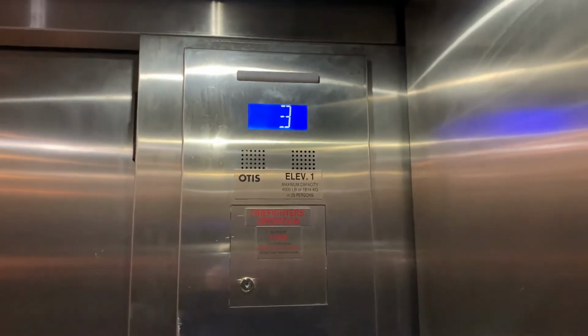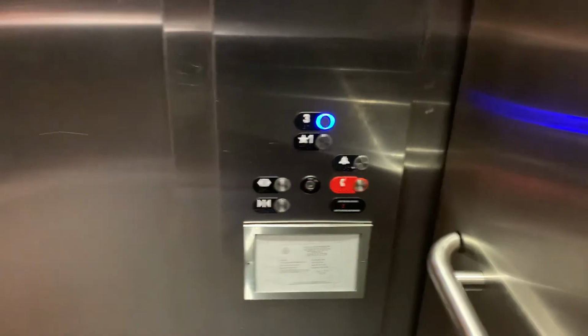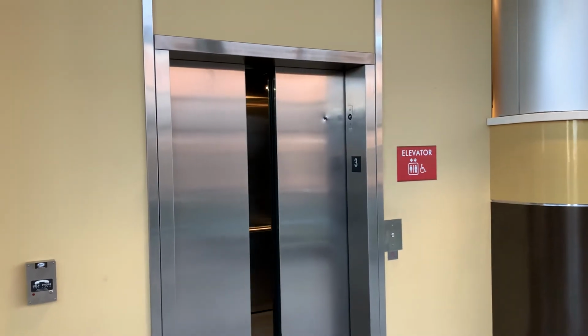Third floor. 7 years later, it runs very decent. I like it. And there she goes. That's it.